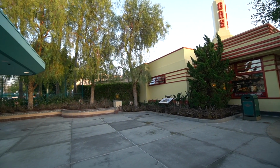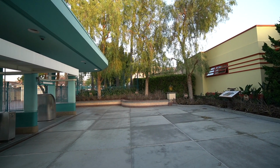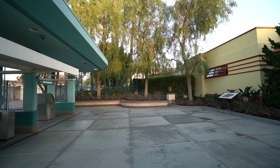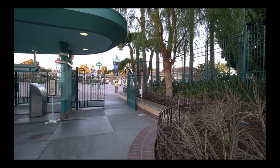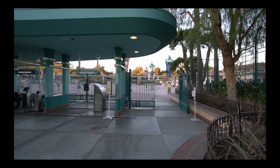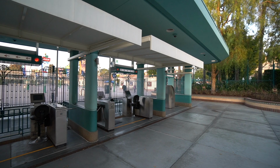Everything that we looked at in this month's video is things that I didn't shoot last month or things that have changed over the course of one month of studying the perimeter. And as new lands open, we will kind of go around the park and shoot these all over the place, just so we can always document everything that changes at the Disneyland Resort.